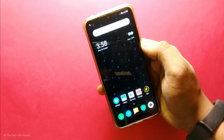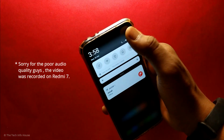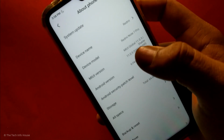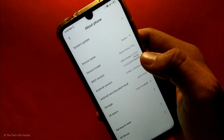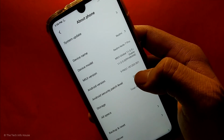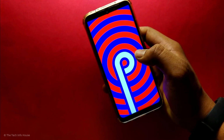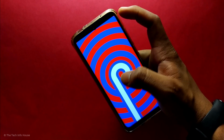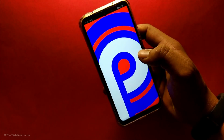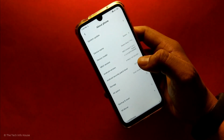So guys, before I talk about all the cool new features that come along with the new MIUI 11, let me first show you that my phone is actually running on MIUI 11. As you can see, my MIUI version is MIUI Global 11.0.5, which is the current version that my phone is running on, and it's based on Android Pie. Unfortunately, I thought that they would give us Android 10, but yeah, we haven't yet received it. Sooner or later we might receive it, I don't know as of now, but I think that Xiaomi will provide Android 10 on the Redmi Note 7 Pro.